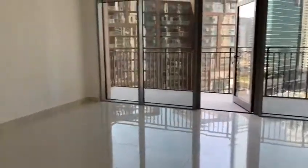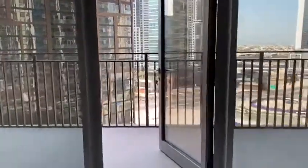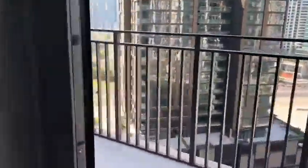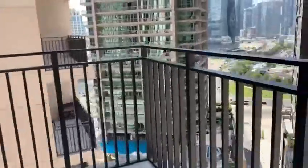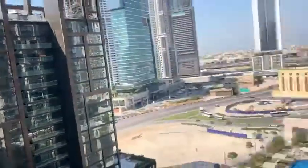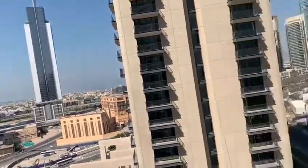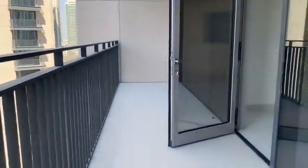So this is the hall, very bright hall, 2 windows. Big balcony. View of the main street of Business Bay. Swimming pool. And we got sea view also. Huge balcony.